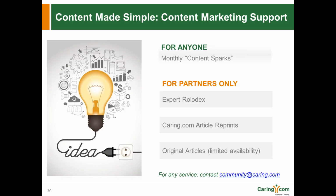The Content Sparks are available for anybody. However, Content Made Simple has some services that are available just for our partners. The Expert Rolodex, which I'm going to go into a little bit more detail on. We also have a lot of award-winning content on our site, and our partners can reprint up to 3 articles per year, and I can help you with that. You just need to follow our reprint guidelines so that neither of our websites gets dinged in the search engines.